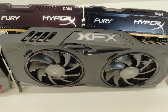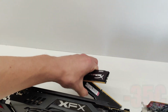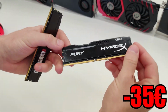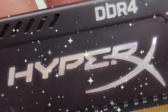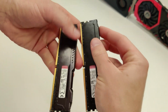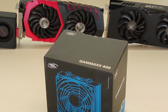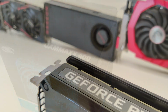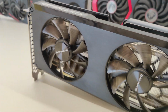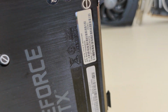My RAM choice for this episode could have been better because of the low speed, I have to admit, but basically I bought the 16GB kit for €35 just because it was cheap. And it had radiators and HyperX on it. But yeah, it's slow. As for the cooling, I found a really good deal for a brand new tower cooler which came in at only $12.50. And now the most important component, the RTX 3060 Ti, which comes with a pretty fun little story.